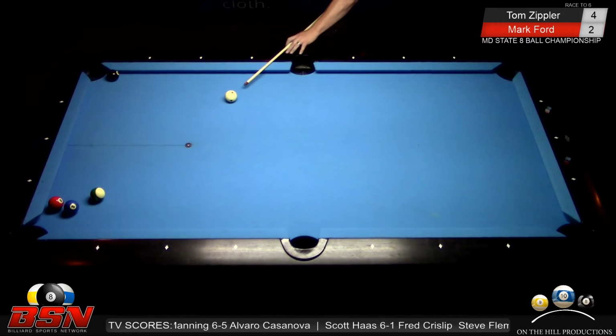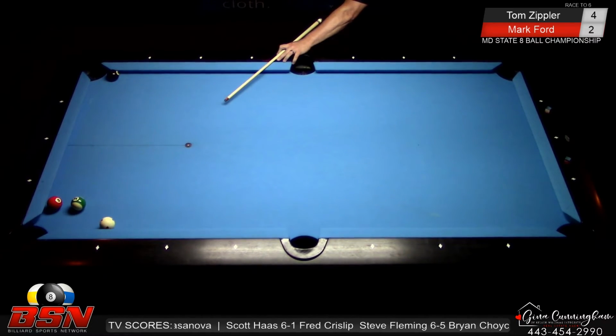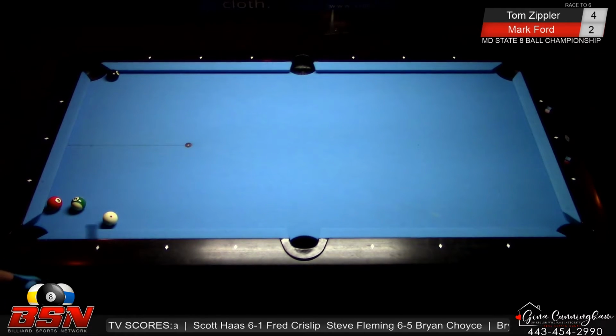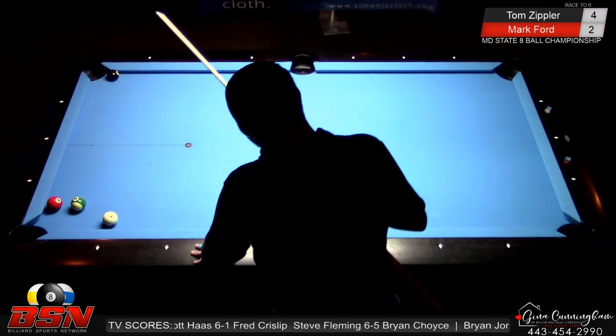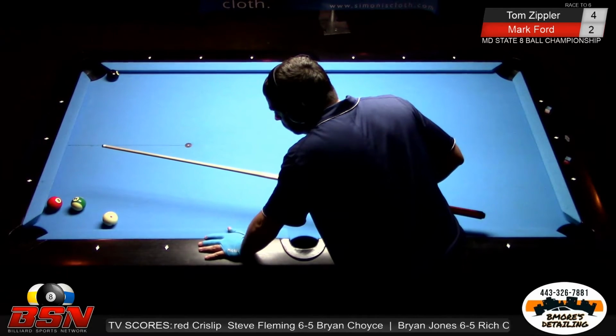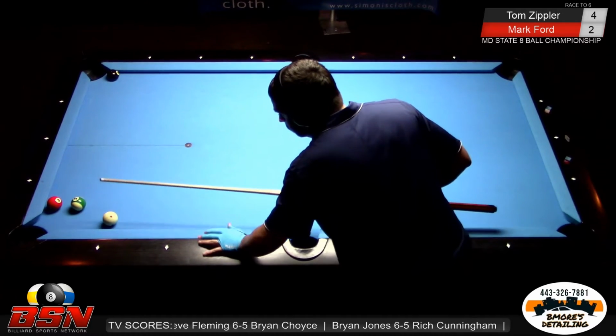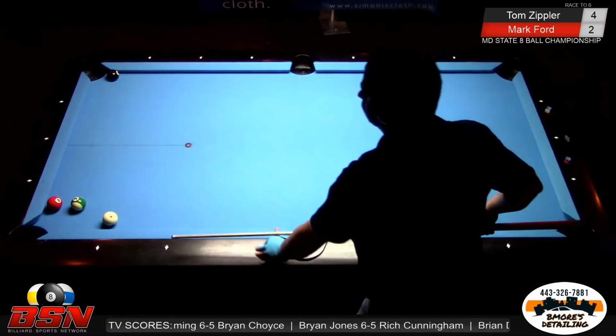So it doesn't look like he's eyeballing up this kick shot here. I think he wants to roll the 14 in front of the... There you go. I was going to say he wanted it to basically replace the 2 ball. That way it would be hard for the 3. However, there's a straight one-rail kick here that makes it pretty possible for it to be made.